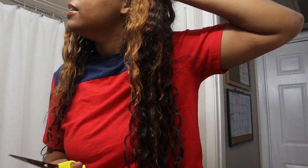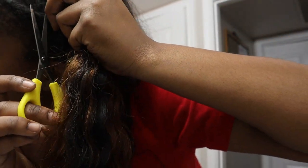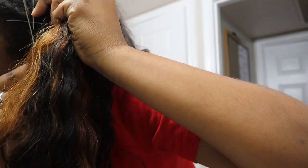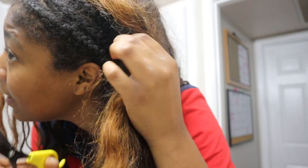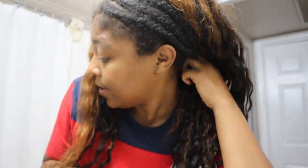Now, this is literally just threaded in. I almost cut my own hair. This is supposed to go in and cut the thread. I done went in and almost legit cut my own braid. Good thing these scissors ain't that sharp. Alright.